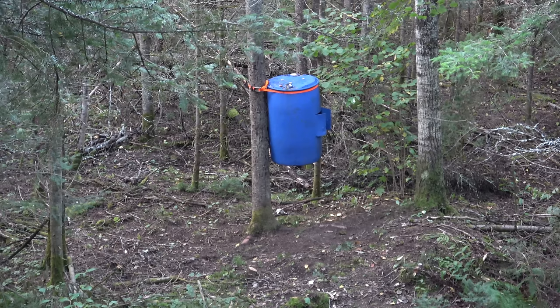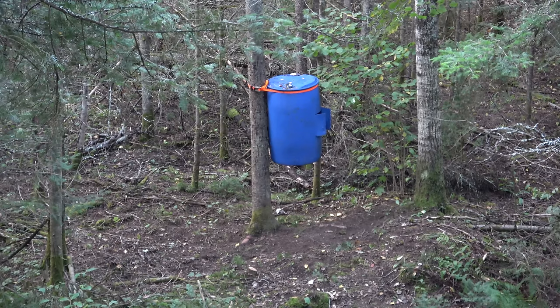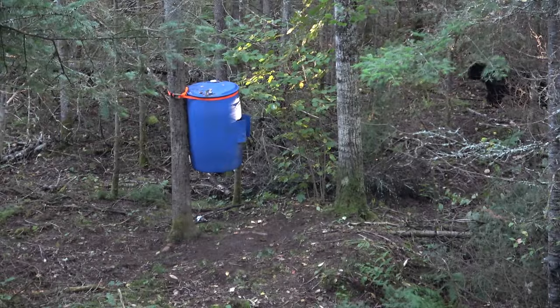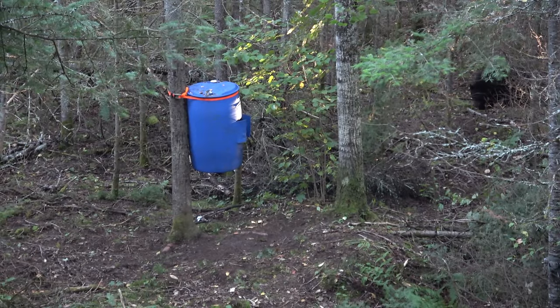And then after some time, this sow alerts the cub to take off. And presumably there's another bigger bear in the picture. And so now watch what happens. A lone bear coming into the bait.